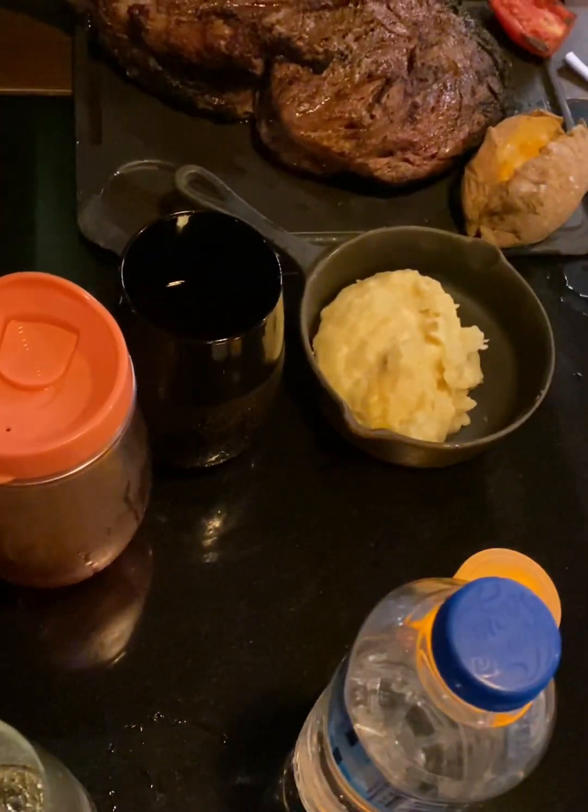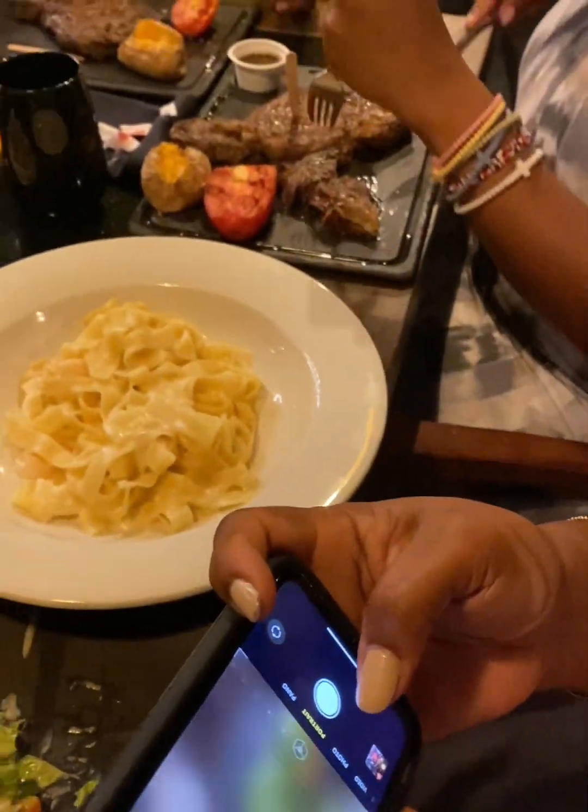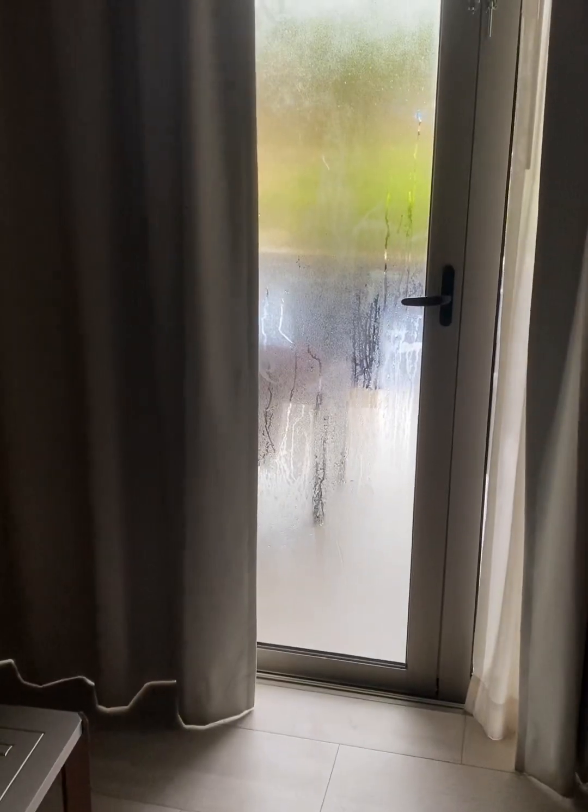My cousin Tomahawk. This was us at the steakhouse. I can't quite remember the name of it. It was like 12 or something. But she had this huge, look at that huge tomahawk. It was crazy. She couldn't even finish it. She had to take it back to the room. I think it was like a 40 ounce tomahawk.